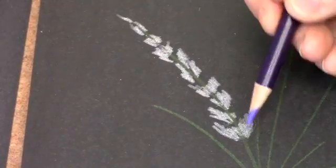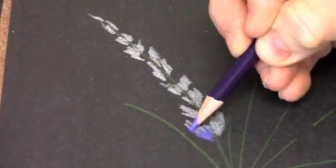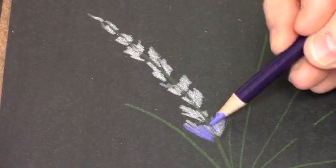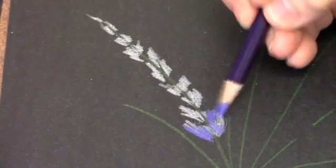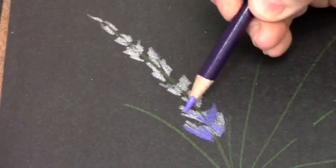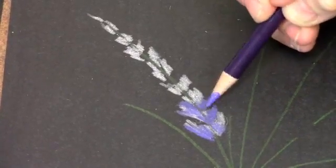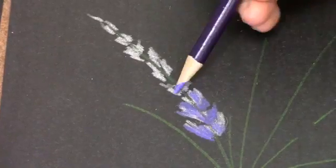So I'm going to start here at the bottom and I'm going to go over some of my white. So I see the purple. I'm going to let some of the white keep showing. I don't want to go over all of it. I like all these different shades on my flower. I'm going to fill in a little bit right here, right on the black paper. I'm going to leave that black paper showing. I'll put a little purple up here. Fill in a little of that black paper there. Pull in a little of that one.